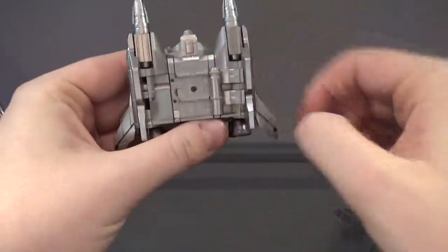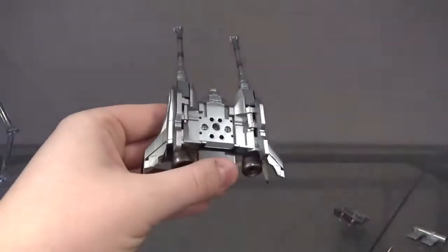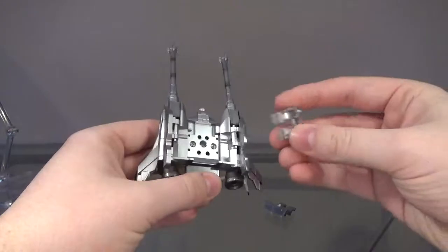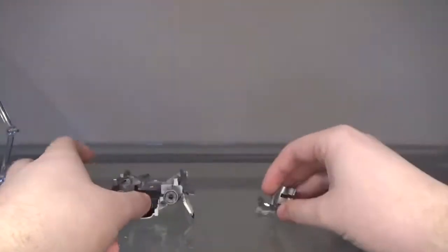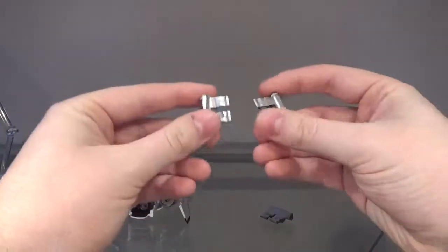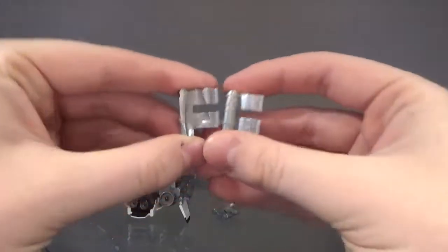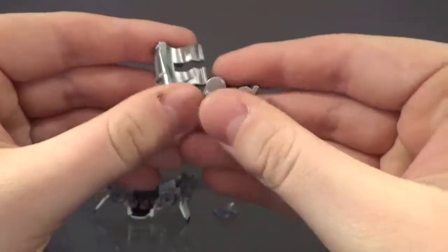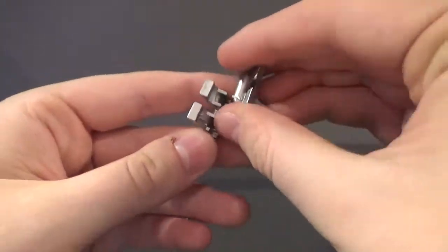So basically what you want to do is take off everything here. And you want to take the, I just had them, there they are, the new pieces, which are right here. You can tell the difference by looking at the shape of them. There we go. One is more curved, and the other is more straightened out. There's a bit of a difference there.